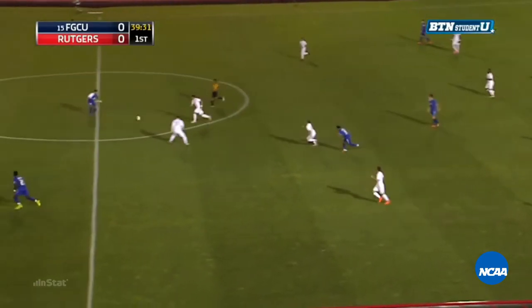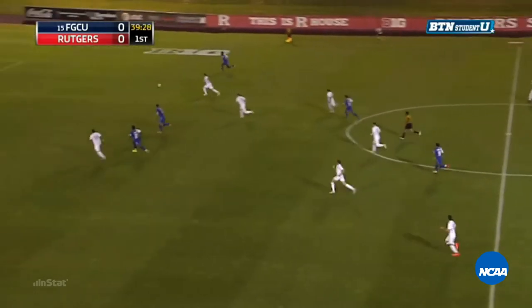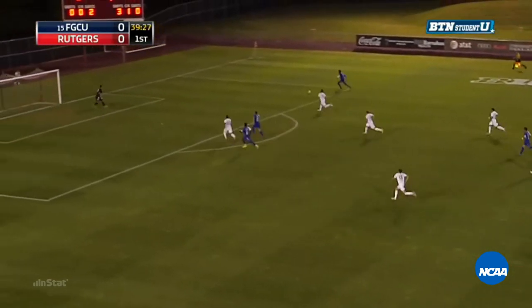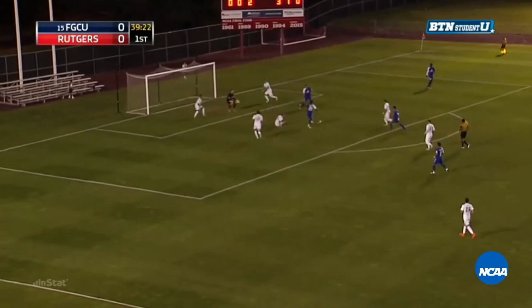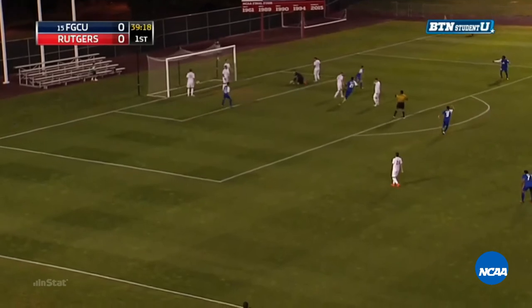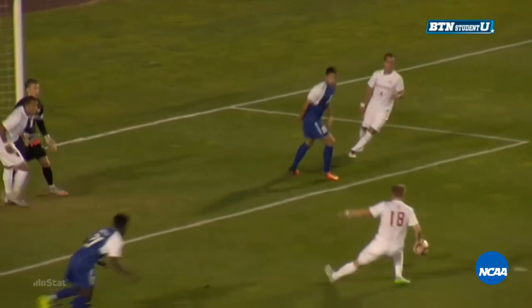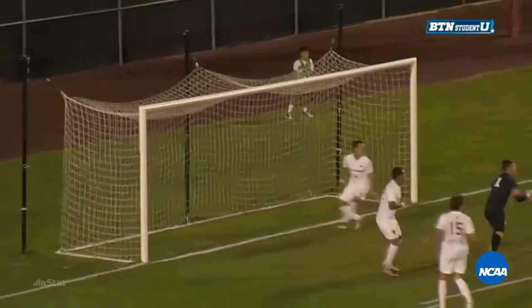Result, double overtime, but that's the sort of effort on the defensive side they'll need tonight. Up ahead, Florida Gulf Coast with a two-on-two situation. Rutgers trying to clear, cannot. Here's the shot, hits the crossbar, and then the rebound is kicked in. An unfortunate slip for Kemmerer in the box, and that's what initiated the first shot.